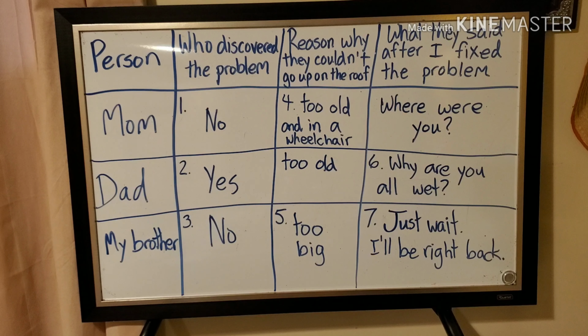Next question, the reason why they couldn't go up on the roof. You already knew my dad was too old. He would have been eager, but he was an old man, maybe around 72 years old then. I asked my mom as a joke, but we all know she was too old and in a wheelchair, so she couldn't go. And my brother, he's a bigger guy than me, so he was too big to go up. All right? I don't know if he'll see this video, and he might get angry for me telling the internet about that.